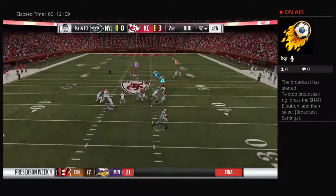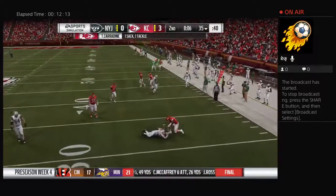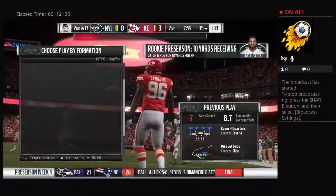And now the first throw for the backup quarterback. Sliding out of the pocket. And he can't find a receiver, and he's brought down. Take Carradine in there to bring him down for a loss of 7.